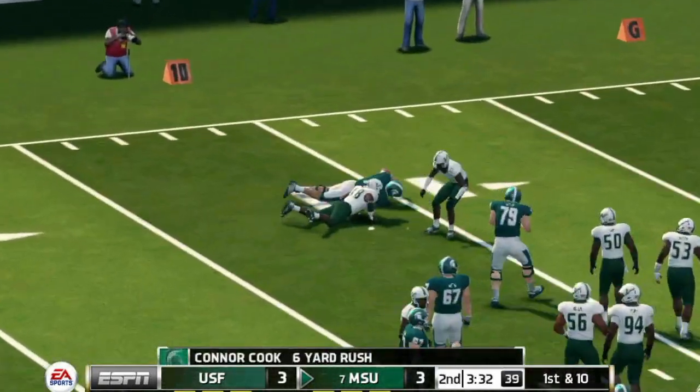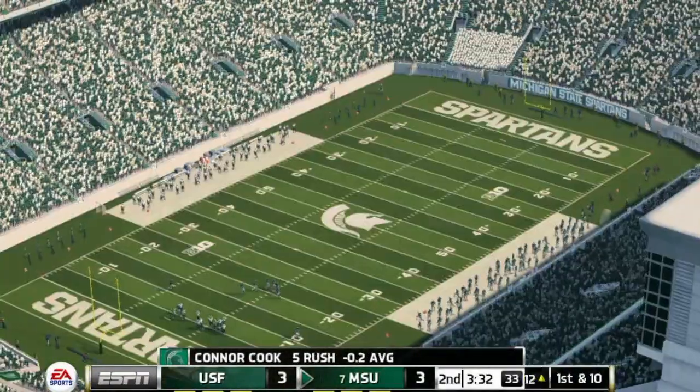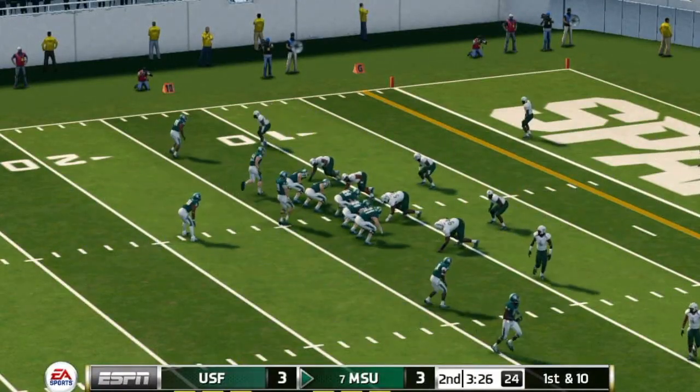Good outside run there. Nice third down yardage off the option. And more importantly, enough for a new set of downs. We've got a first and 10. Ball on the 12.